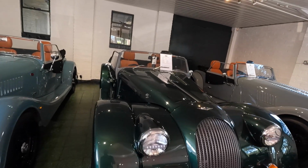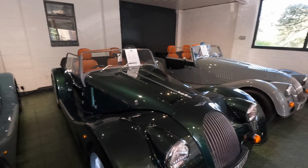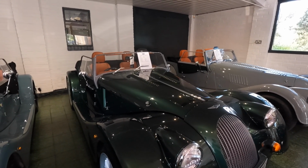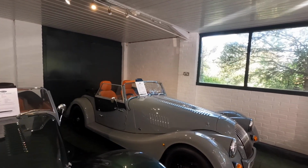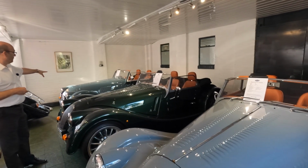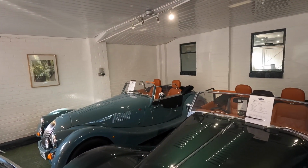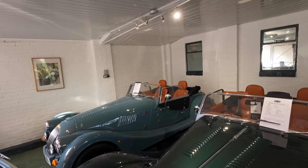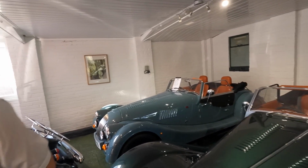Automatic. It's got the BMW straight 6 in it. Yeah, it's a beautiful colour as well. Yep. Bentley Emerald Green, that one's in. We've got a Dove Grey Plus 4 auto. The other one, that's actually graphite blue, they call it, with the tan interior. Yeah. And that one's done a couple of thousand miles as well. Yeah, that's a lovely colour as well.